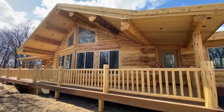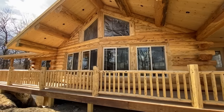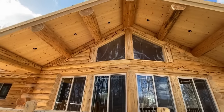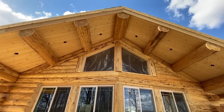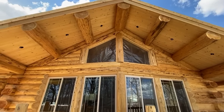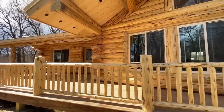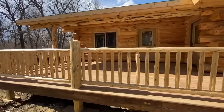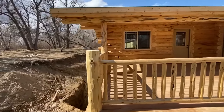Our crew set the logs, the roof through felt, set the windows and doors, trimmed them all out, and installed the railing. Now in the peak here, there are some angled windows that we put the frames in, but we did not order or install the windows. That will be up to the customer in this case. So that's why there's no windows in that. The owner provided the decking, the floor for the porch deck and the subfloor of the house. We did not do that.